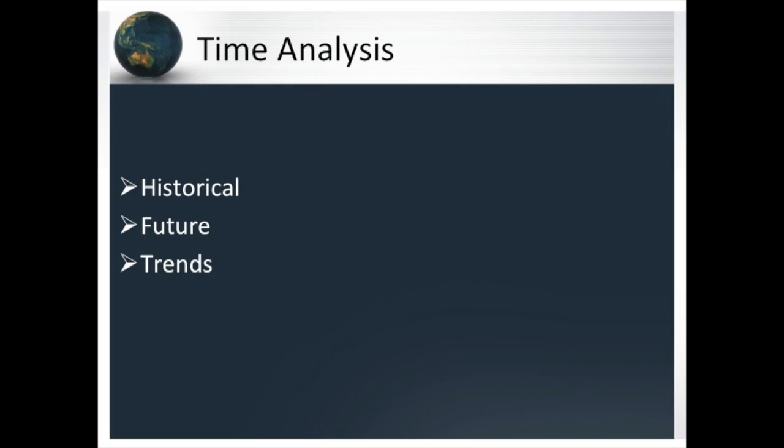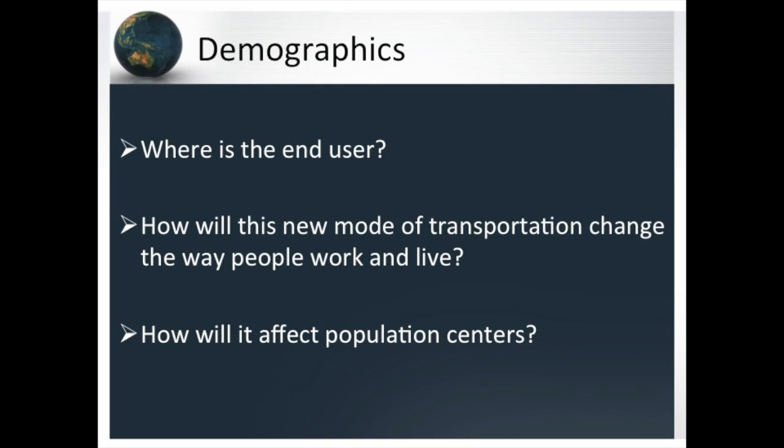Time analysis. This is really cool. That's what I was talking about in Google Earth. So you can look at historical, future, and trends. For example, how many people were using this system in 1950? How many riders are currently using this system? How many are projected to be using it by 2020?